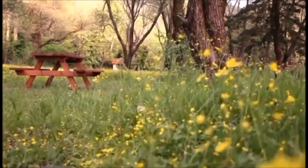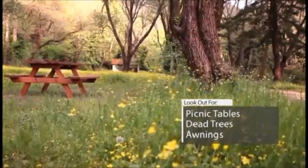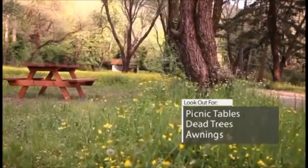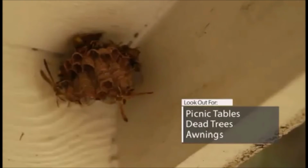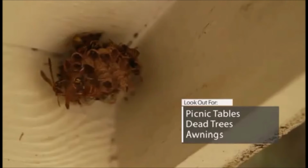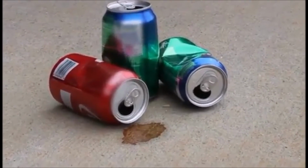The areas that you're most likely to get bug bites or stings are in the picnic area from fire ants. The other areas are wooded or dead trees because bees and wasps like to stay there. Also under eaves or under awnings because wasps make their nests there. Certain bugs and insects like the picnic tables because they like the smell of food. Bees and fire ants are attracted to sweet smells. Often juices or soda cans are where you may find bee stings. So you have to be careful with anywhere that has liquid or sweet smells.